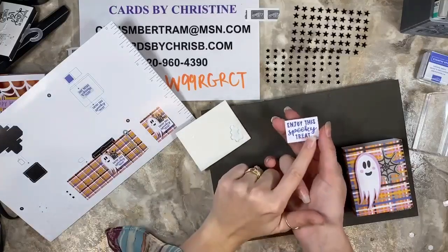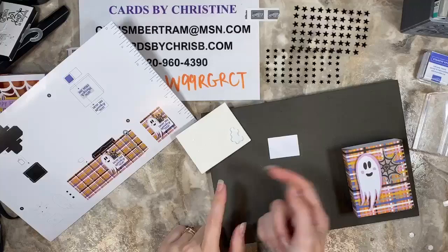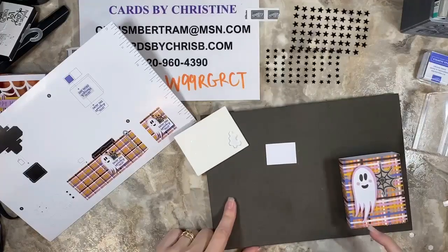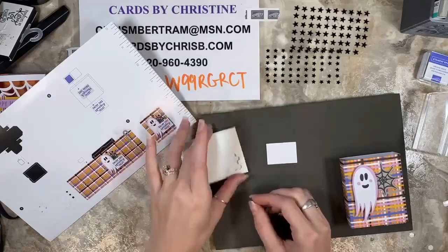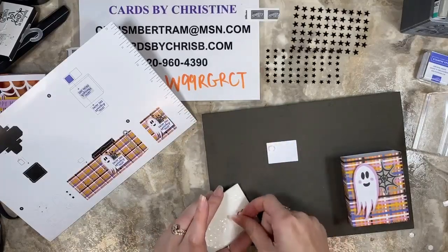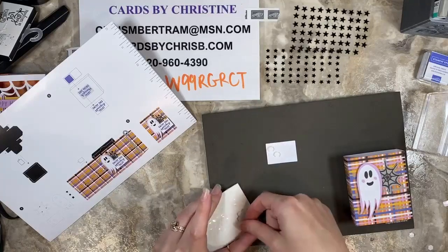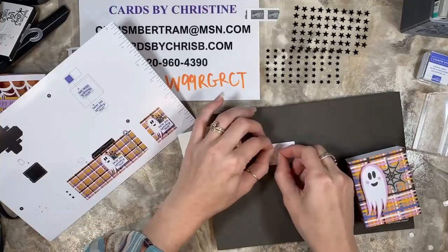Okay, so we're gonna flip this over and then the dimensionals are gonna go on the left side, so that the right side is going to be held up by the ghost and the left side needs that support. So that's why we are putting our dimensionals on the left side, which is actually the right side when you flip it over. Okay, so three dimensionals there.